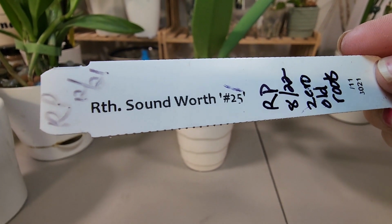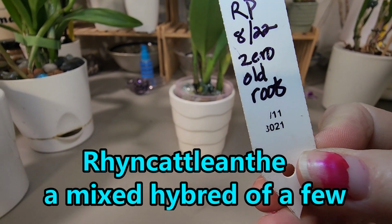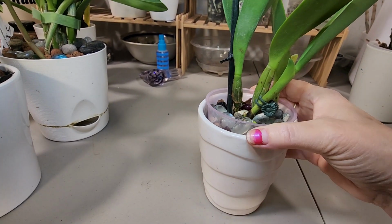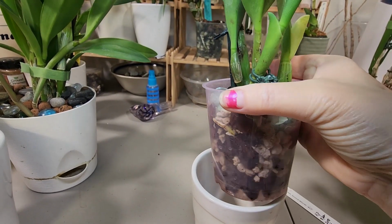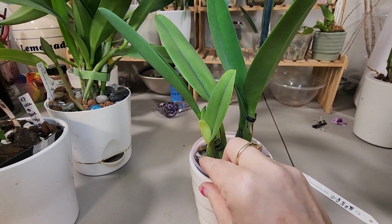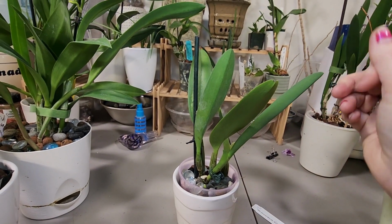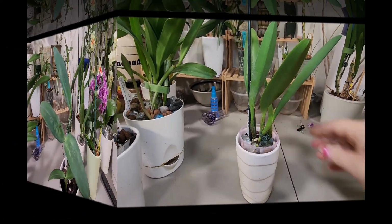RTH, I can never remember what that stands for. Soundworth number 25. She has been repotted multiple times because she's had 0 roots, but she looks like she is beginning to thrive in this leca, and actually it's perlite and bark mixture. And she has a new growth here with a sheath in it. And she produced this cane at the beginning of the year. So I'm excited to see how well she will continue to move along.